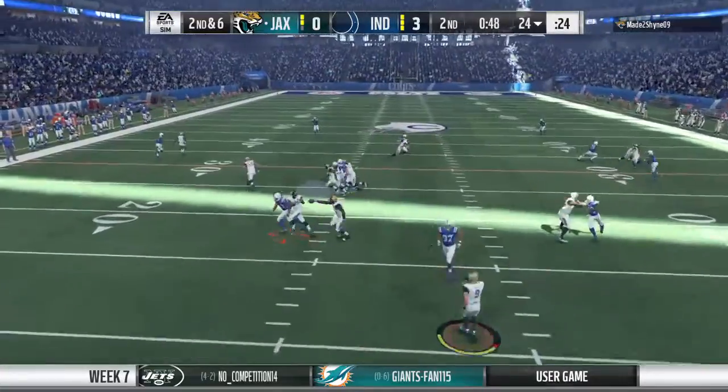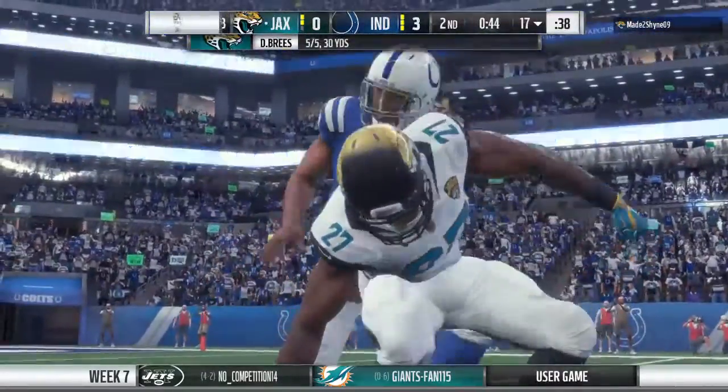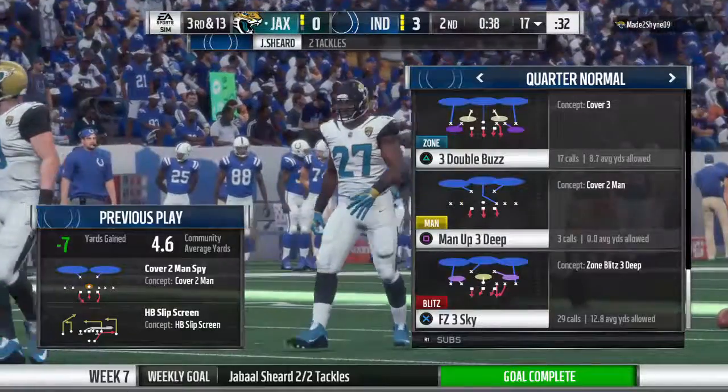Now Breeze throwing on 2nd down. He'll set up the screen to Fournette. It's a loss of 7. And now it's 3rd down. And that screen there on 2nd down certainly didn't develop how they had hoped.